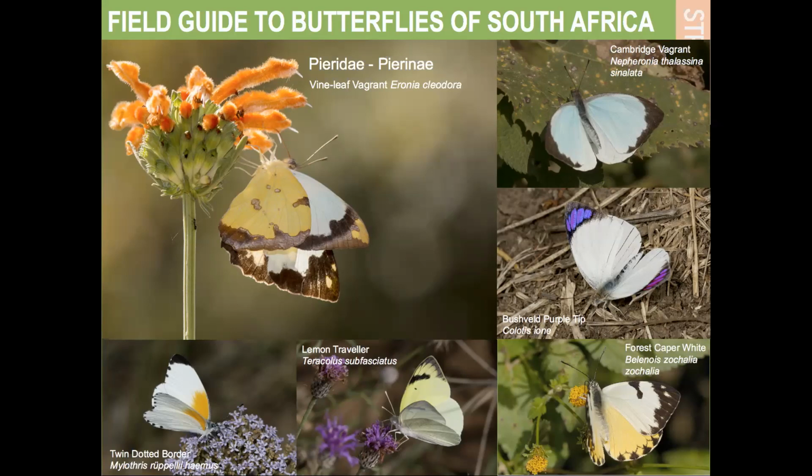Okay, and then in the middle at the bottom, we've got this one called the lemon traveller, Teracolus subfasciatus, and it's a relative of the genus Colotis. It used to be in Colotis and it was moved across. On one of these beautiful insects you can just about see on the edge of the wingtip a little bit of blue. When the sun hits that butterfly at the right angle, the top half of the forewing is iridescent blue, like a gas flame.